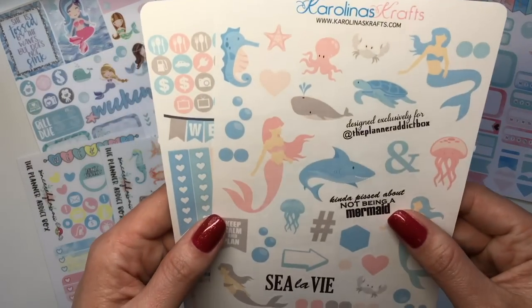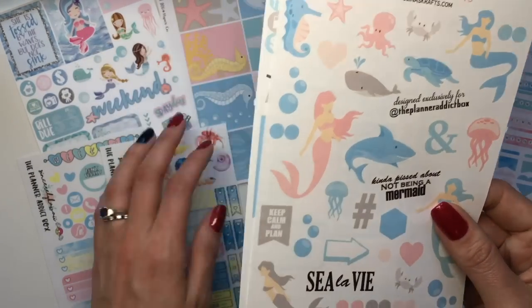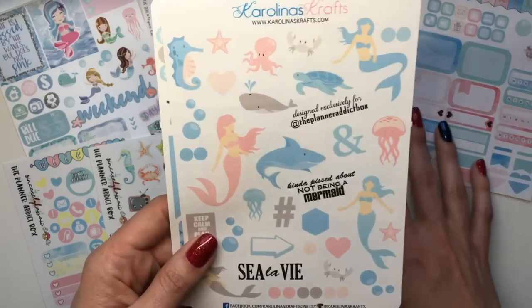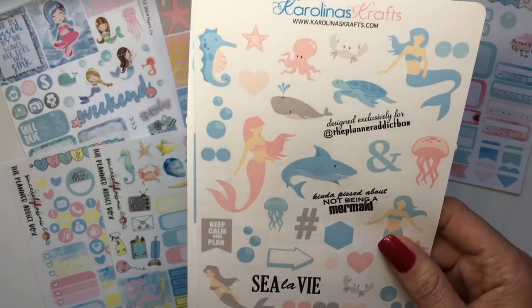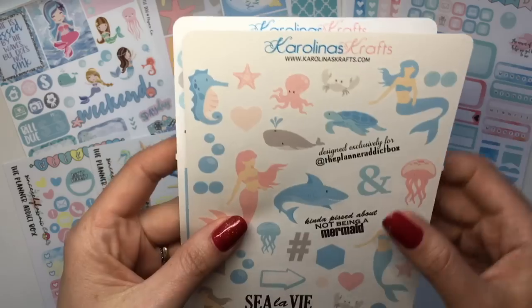The next two sticker sheets are from Carolina's Crafts, and I've seen her and watched her in a couple of videos, but I hadn't actually purchased any of her stickers yet, so I thought this was really nice to get an idea of what her stickers are like and the paper quality, which is really nice.